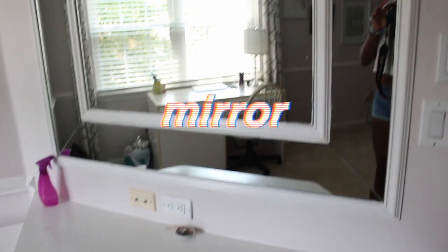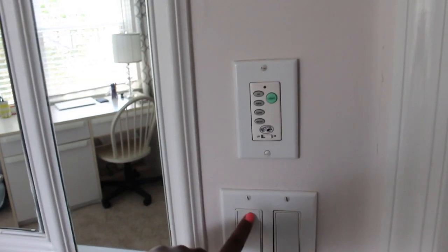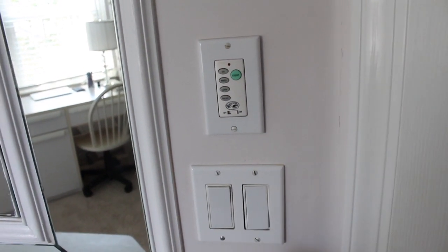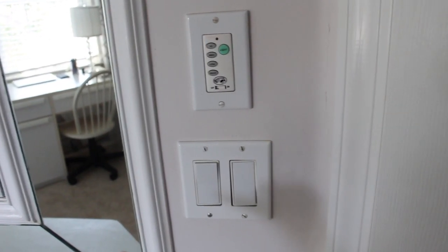Next, I just have this big mirror. It's built into the wall, so again, I cannot take that down if I wanted to, but I do actually enjoy this, so I'm okay with that. And then next to that, I have my little light thing. This is for turning on the lights. This is to control one of the outlets if I want to turn it on or off. I just have it connected to my phone charger, so it's always switched on.